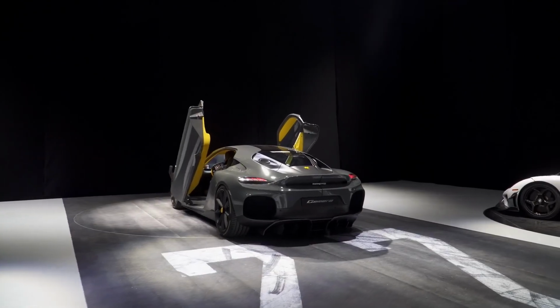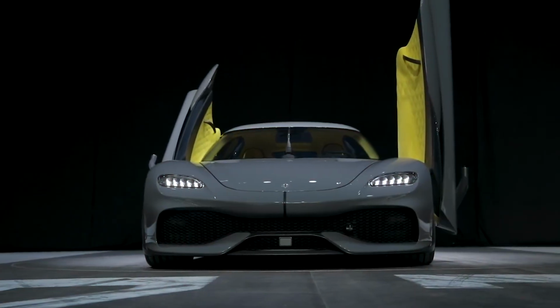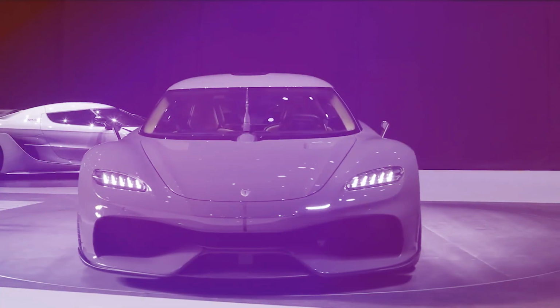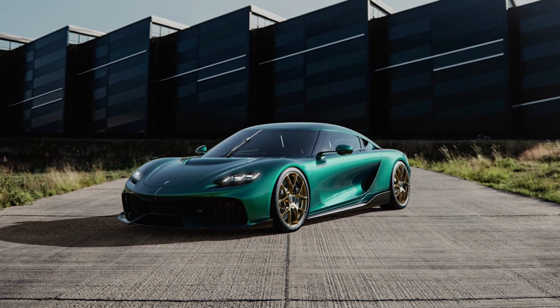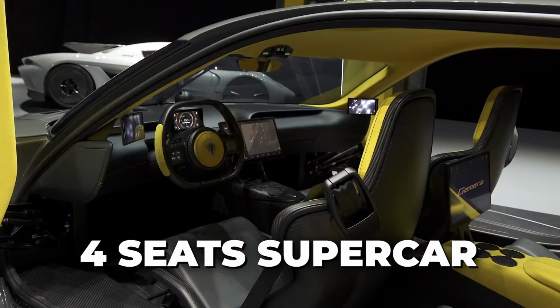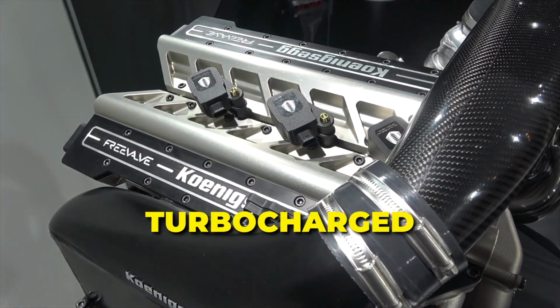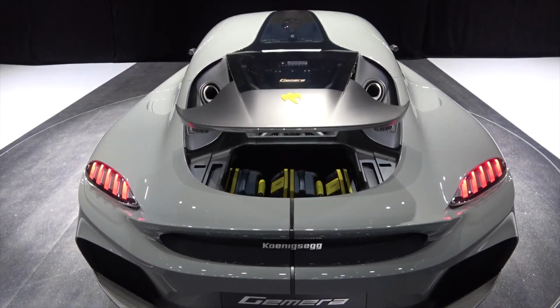Koenigsegg just dropped a bombshell that left jaws hanging around the globe. First, imagine a car so powerful it could make a cheetah blush, and an engine so wild that camshafts will run off screaming in fear. Yes, that's exactly how I'll describe the Gemera, a four-seat supercar that's basically a caffeine-fueled cheetah on wheels with a turbocharged three-cylinder engine that's so crazy it probably moonlights as a popcorn machine on wheels.